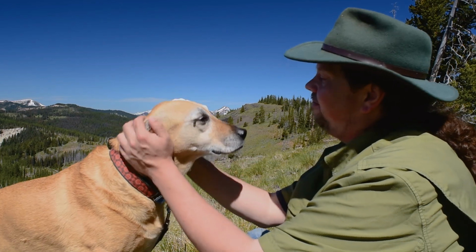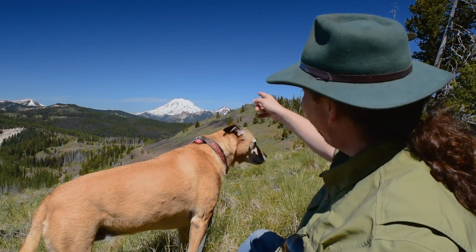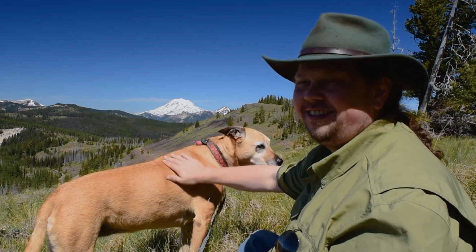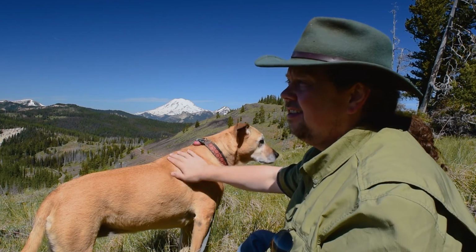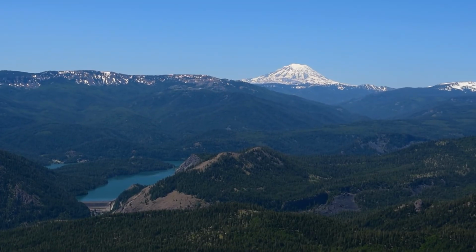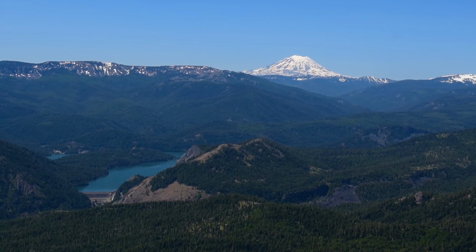What do you think, Em? Yeah, she's a good dog. It's Mount Rainier there, off in the distance, looking tall and proud. And then off in the other way is Mount Adams. This is an excellent viewpoint to get the vista between the two mountains.